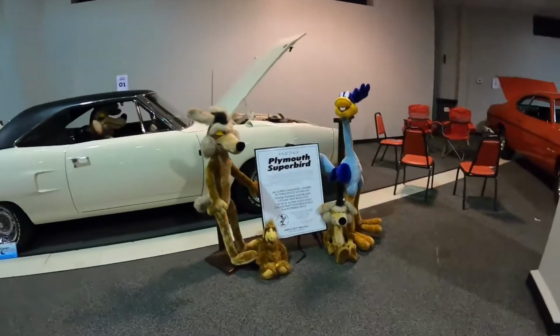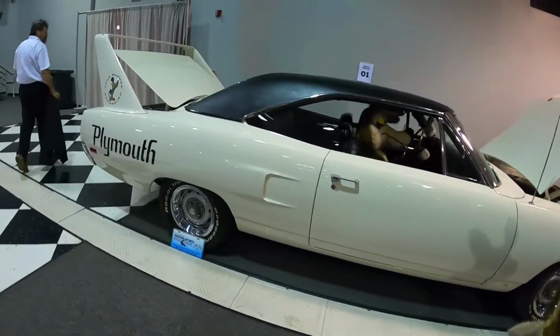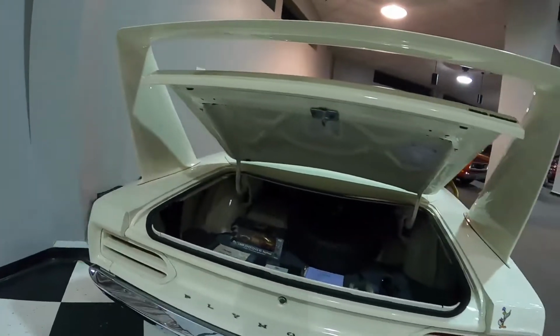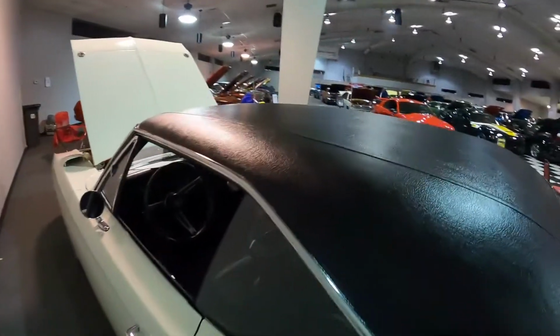Hey guys, now we're inside the building. This is the part of the building that these are people's cars that they brought to the show. So I'm going to show you around and see what we can find. 1970 Plymouth Superbird. Look how clean that baby is. Look at the condition of that vinyl top. Beautiful, huh?